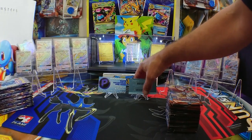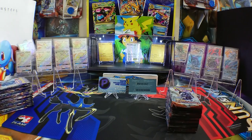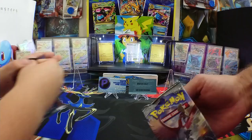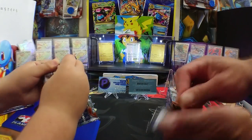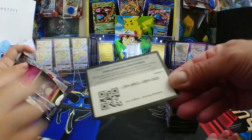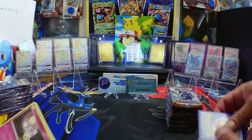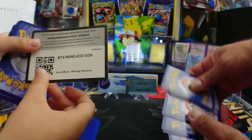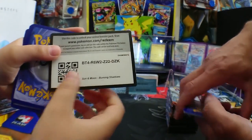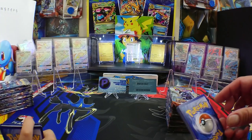So if we get a reverse rare, it's 1 point, a holo is 2, a GX is 3, a full art is 4, a rainbow rare is 5, and a secret rare is 6. Let's get to it. One, two, three, four to the front. Okay, let me know when you're ready.